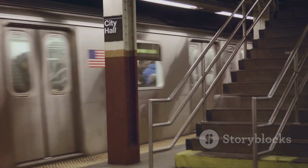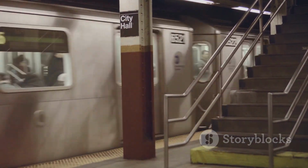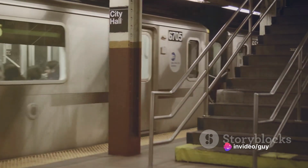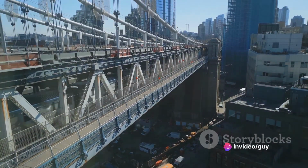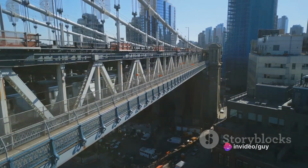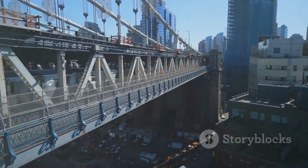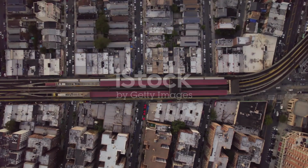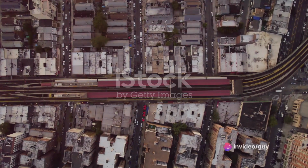The subway made it possible for people to live further away from their workplaces, giving birth to the city's famous boroughs and transforming New York into the sprawling metropolis we know today. But the history of the subway isn't just about expansion. It's also a tale of innovation and engineering genius. From the outset, the subway was a marvel of technology.